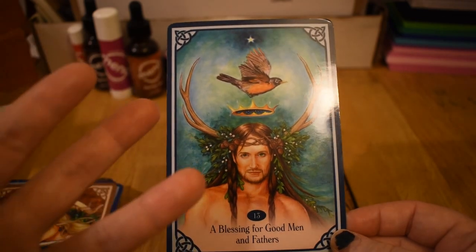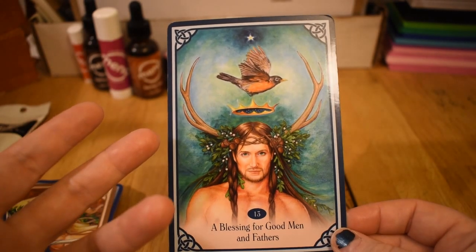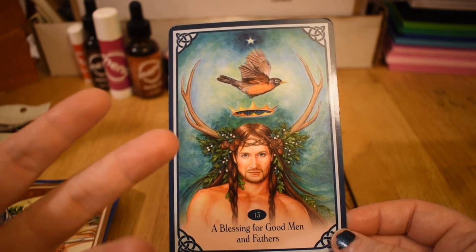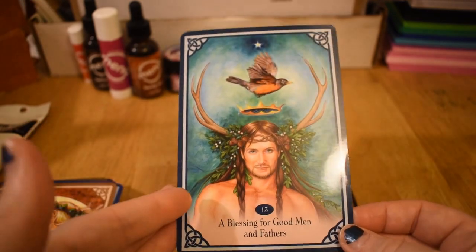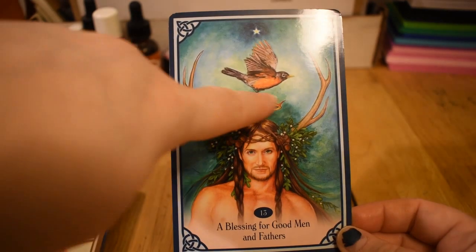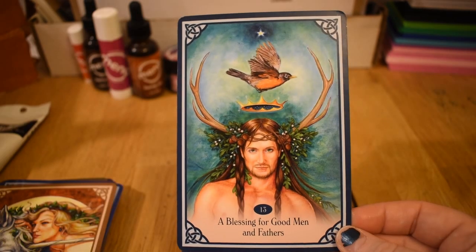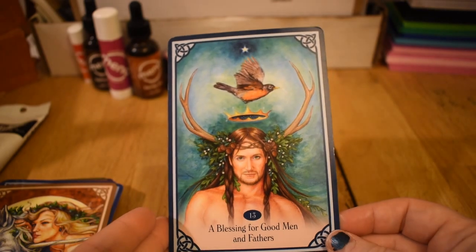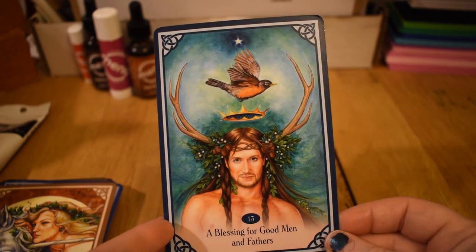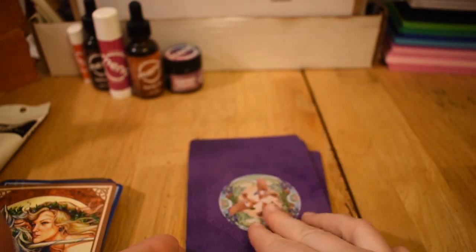It's like a mercurial, youthful, masculine energy that's bridging up to responsible adulthood, king and emperor kind of energy. And there's a crown opening. There's a bird here. There's a crown. So that's what I often get with this card. And again, there's a whole page and a half in the book. But we also have number 13 here, which seems auspicious.